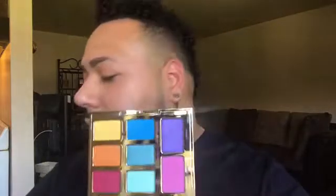There it is. It comes with a mirror, the signature mirror with Tarte on it. It says Tarte on there. And yeah, there was a protection over the eyeshadows, so that's what's up. And here it is. It's beautiful. It's definitely a rainbow of colors. Six mattes and two shimmers. So I definitely appreciate it because I'm a matte fan. Like, call me Matt.